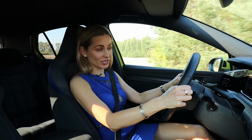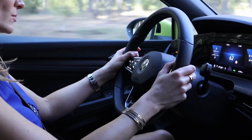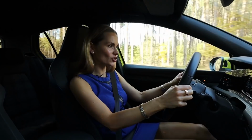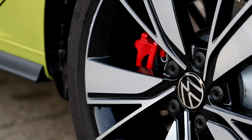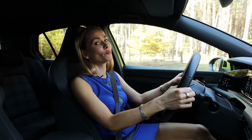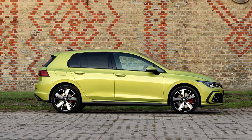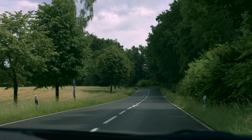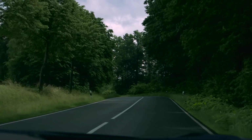So let's begin by talking about comfort. We are riding on 18-inch alloys, which do come as standard. So the ride here isn't peachy. As you trot around town at low speeds, you will feel some bumps and imperfections, but it's not bad. But as soon as you hop on the motorway or on a B-road, pick up a bit of speed, it does settle down quite significantly.